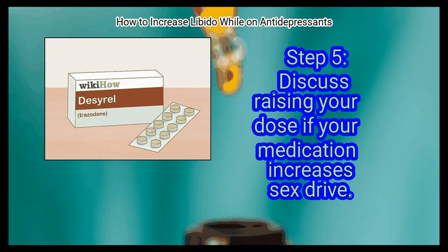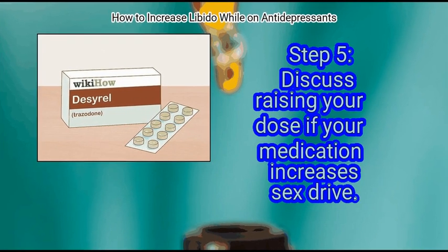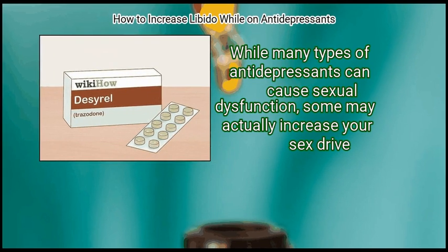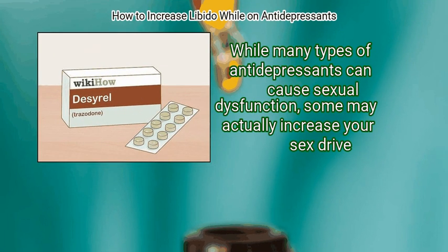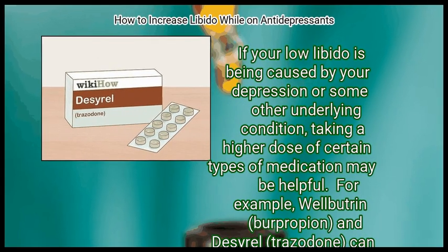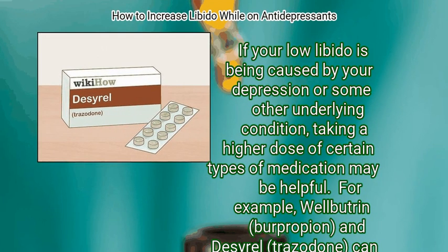Step 5. Discuss raising your dose if your medication increases sex drive. While many types of antidepressants can cause sexual dysfunction, some may actually increase your sex drive. If your low libido is being caused by your depression or some other underlying condition, taking a higher dose of certain types of medication may be helpful.